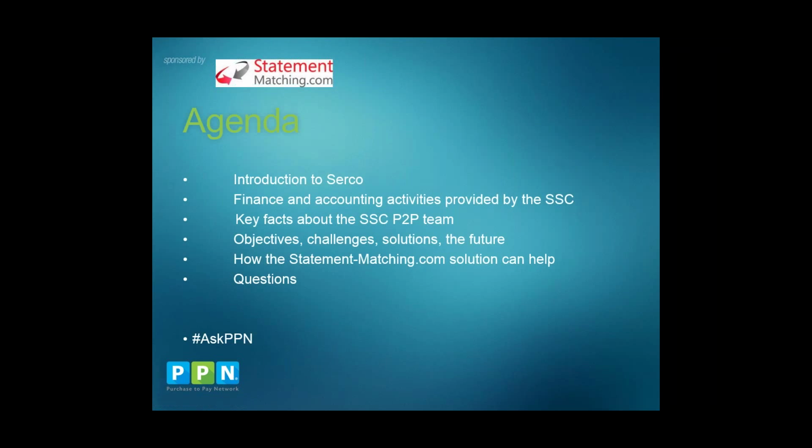Right, so just before we begin, here's a quick look at the agenda for what we'll be discussing today. Caroline is going to take you through some of the functions of the F&A activities carried out by the Shared Service Centre and some of the key facts about the P2P team. She's also going to focus on what their objectives were, some of the challenges they faced along the way, solutions, and what the plans are for the future. Daniel Kimpton is then going to talk a little about statementmatching.com's solution and how it effectively addresses some of those challenges faced.